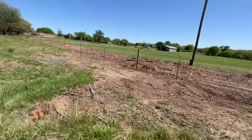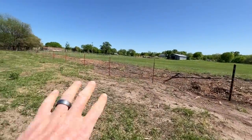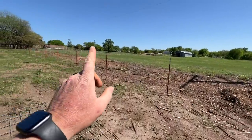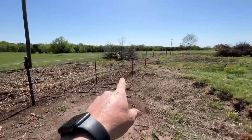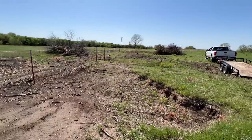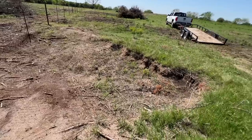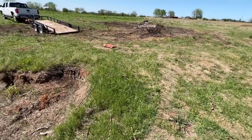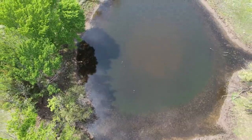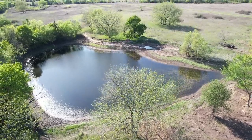All right, guys, so I ended up putting up three panels. I've got one 16 footer here, 16 footer there, and a 16 footer there, over these three washouts right here. So the idea is we didn't have enough time, and I really want to get these bison out on this green grass. What we're wanting to do is clean out some ponds on the property that have silted in. They're only like 4 feet deep.